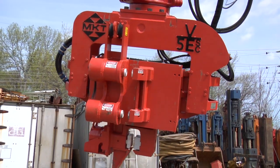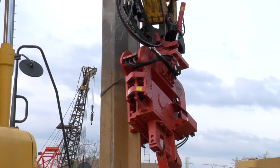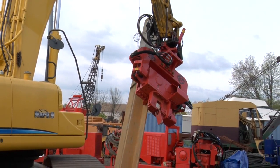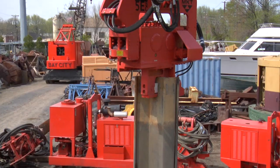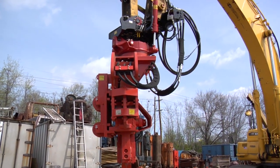Any job will benefit from using the new MKT V2 ESC and V5 ESC. You'll find that by eliminating the crane rental, operator, and crew costs, you'll be more competitive in job bidding and have more opportunities. Whether or not this attachment is the only way to go because of low overhead room, you'll find that it's the best option for saving time and money.